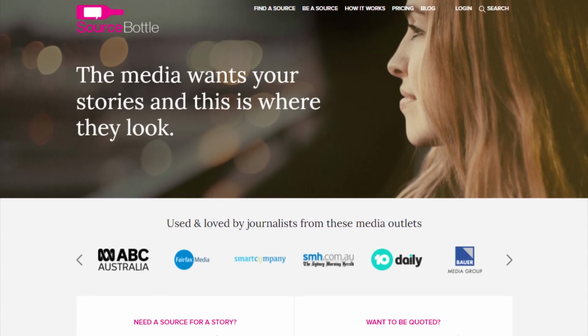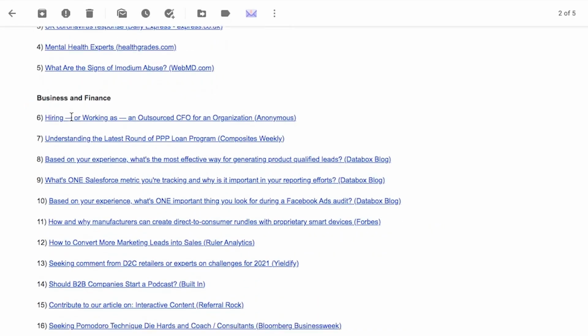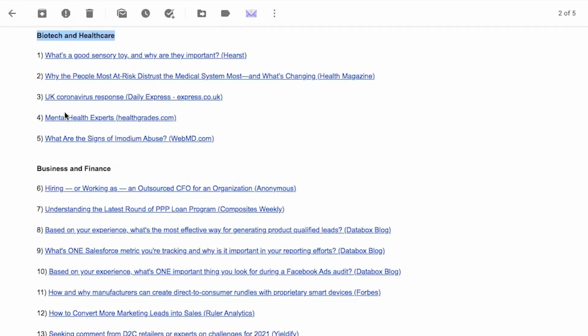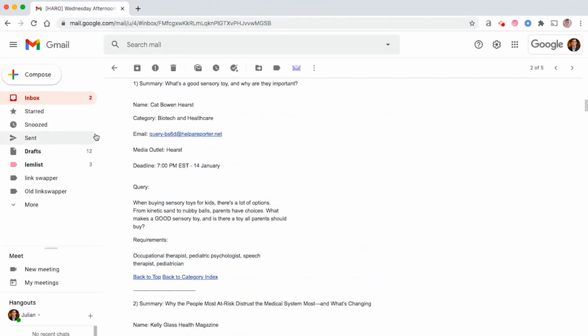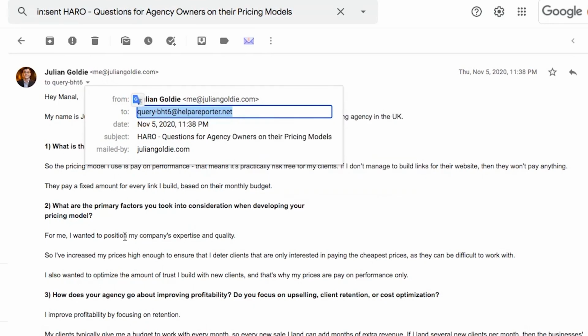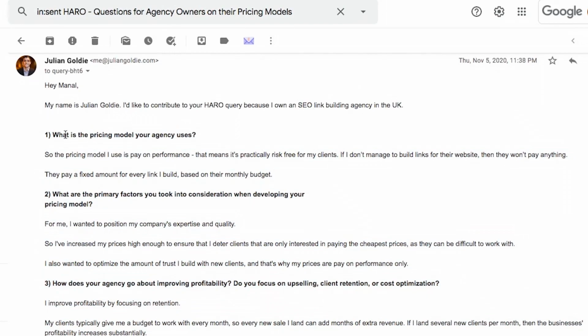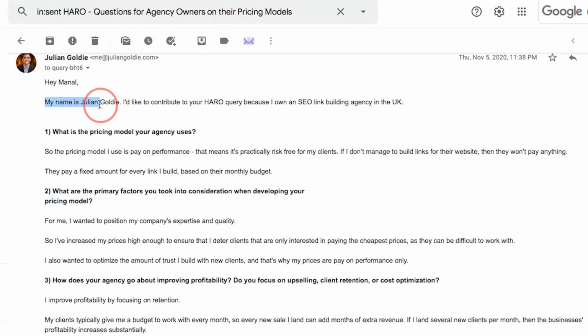So if you want to build links using this method, you'll want to sign up to either HARO or sourcebottle.com. If you sign up to these websites, you can set things up so that you get emails based on certain topics relevant to you. These emails will contain journalist requests, and you can then submit responses based on what the journalist is actually asking for. If you want to do well here, you should respond to requests as fast as possible, and you should also make your responses super relevant to the journalist's request. If you do this, it's going to be easier for the journalist to incorporate your response into their article, and this is then going to improve the odds of the journalist actually using you as a source.